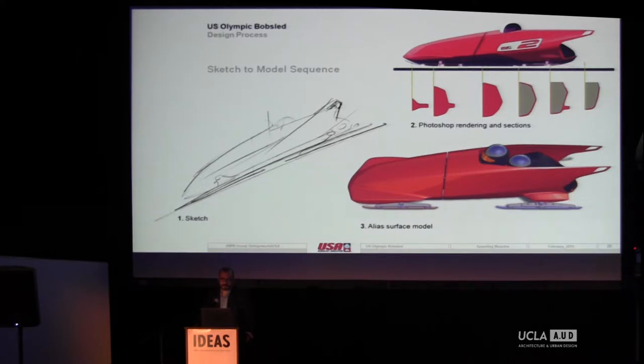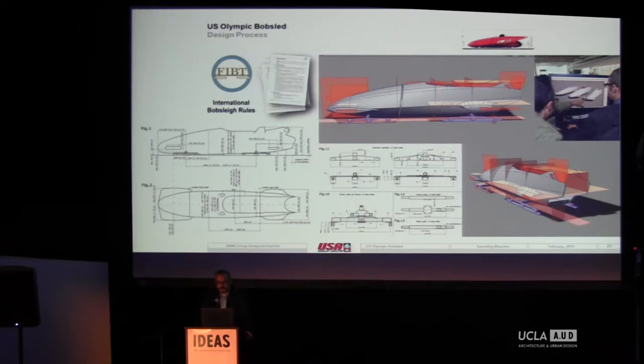So just in terms of a process level, you can see here this first sketch, just a super quick scribble on my part, is then translated into a basic side view Photoshop rendering and starting to identify sections. And those sections become very important because in the next slide you'll see there's actually a significant amount of regulations that have to be fulfilled as well. But from that initial sketch to the rendering and then to an Alias model, which is an actual 3D surface model, was our basic process. But again, I mentioned the regulations, and I have to tell you that it is the most claustrophobic design exercise you'll ever experience, trying to design a bobsled, because there are hundreds and hundreds of points that are required, because from a regulatory standpoint, their objective is to make these the same.